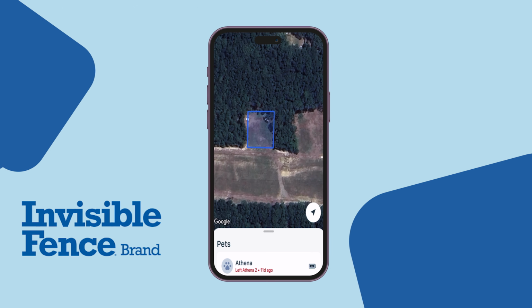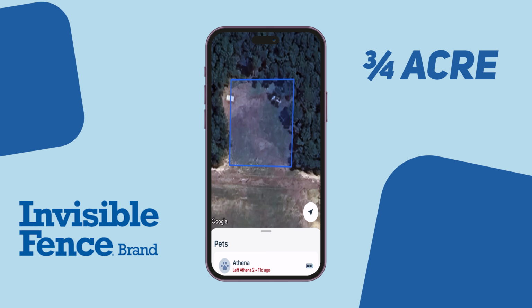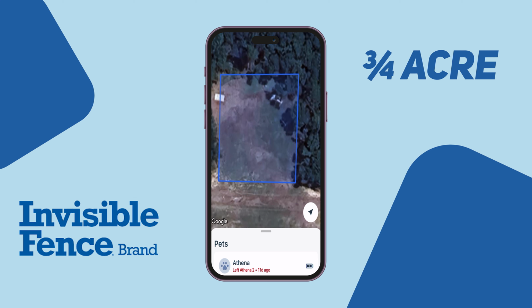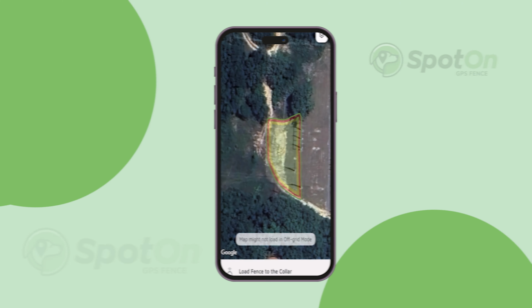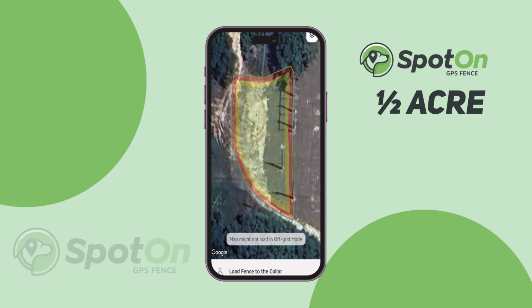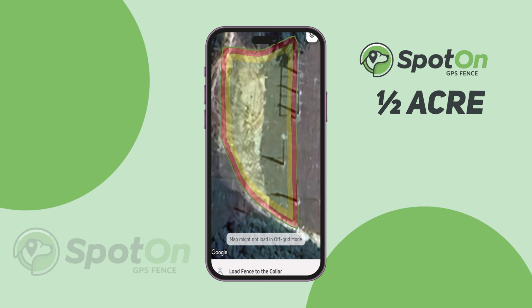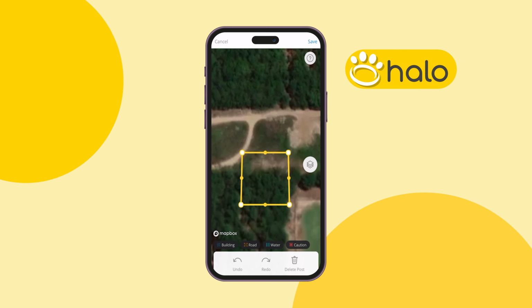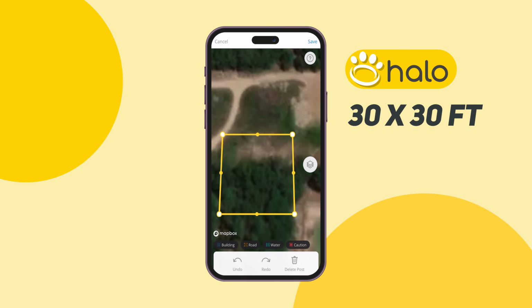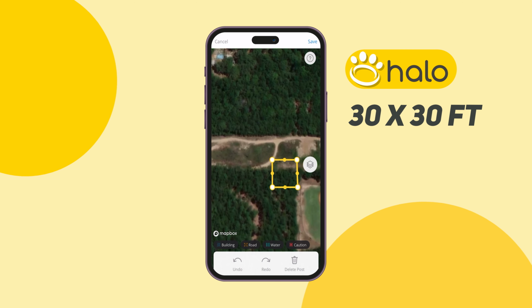Now, let's break these three collars down and do a step-by-step comparative analysis. The invisible fence requires a minimum of 3/4 of an acre to build an invisible fence with. So that's pretty large. When it comes to the SpotOn, it's down to 1/2 acre, which is still pretty large because not everybody has 1/2 acre and 3/4 acre lots. Now, with the Halo, you can cover as little as a 30 by 30 foot section. So when it comes to small lots, that's definitely more convenient.